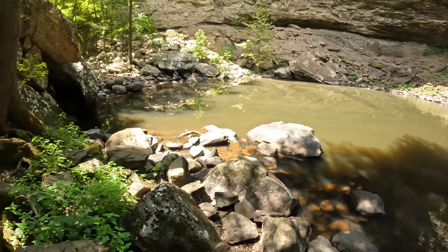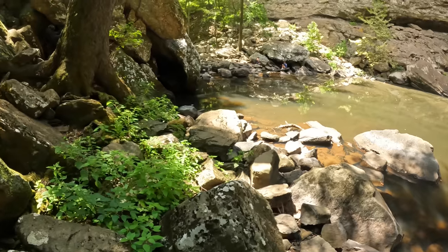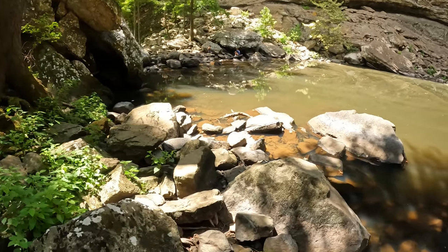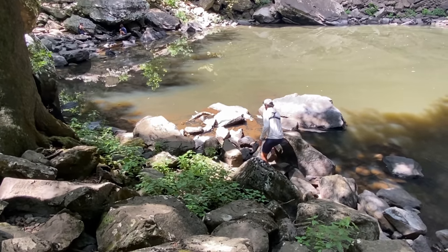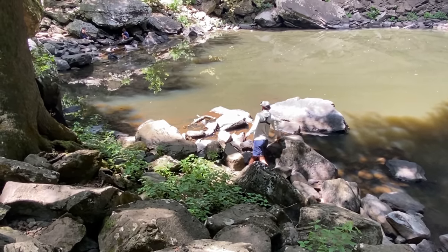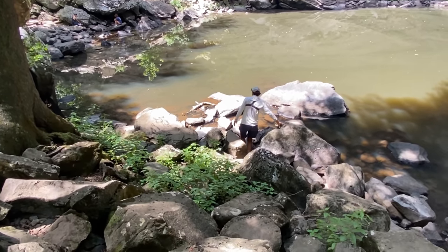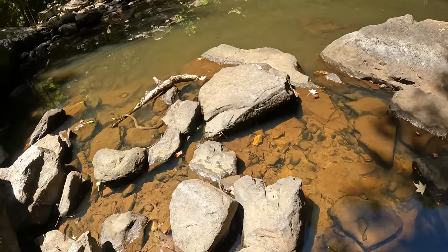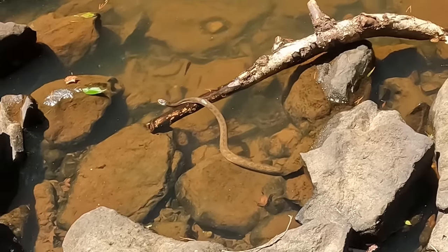I want him just to tuck back up underneath a rock. It's definitely a snake. He's definitely big. I'm just gonna try to sneak up behind him. Oh, it's huge. Doesn't even look real. Part of me wants to just dive on him. Oh my goodness, is he alive? That's like the biggest plain belly I've ever seen.